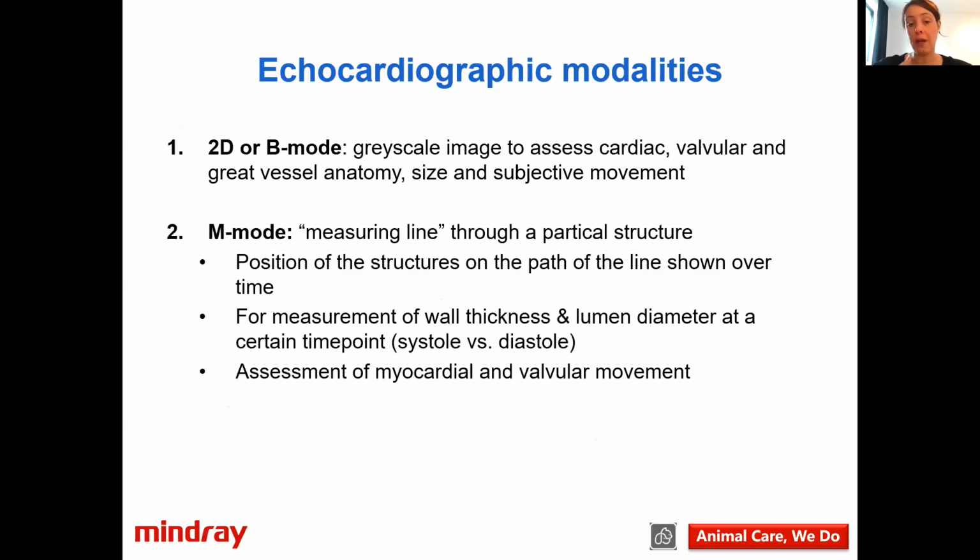Now that we know how or when to use it, I want to go a little bit more into depth about the different modalities that are on the machine. So in general, there are 3 modalities to start with: the 2D or B mode. So this is this grayscale image, and with the grayscale image, we want to assess cardiac, valvular, and great vessel anatomy, and we look at the size of the heart chambers, the size of the vessels, the appearance of the valves, and also the subjective movement of both the heart muscle and also the cardiac valves. So this is the basis of everything. This is what we look at first.